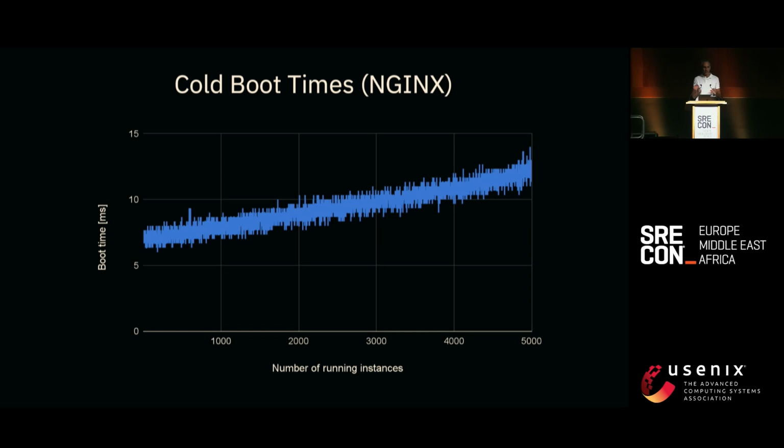So on the x-axis, you can see the number of instances we're actually booting. So these are actual VMs, hardware-isolated VMs. And on the y-axis, you can see boot times in milliseconds. And so what I'm doing here is I'm booting one VM, I'm measuring its boot time, I leave it running, I take the second one, do the same thing, leave it running all the way up to 5,000. You can see that you can get boot times of about 7 milliseconds, 6 milliseconds, all the way up to 14. It can vary a little bit depending on CPU frequency and other factors, but the order of magnitude is about this.